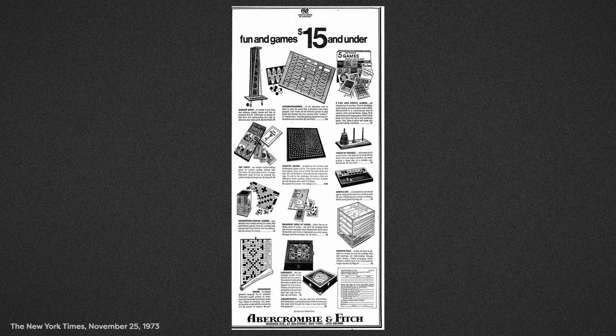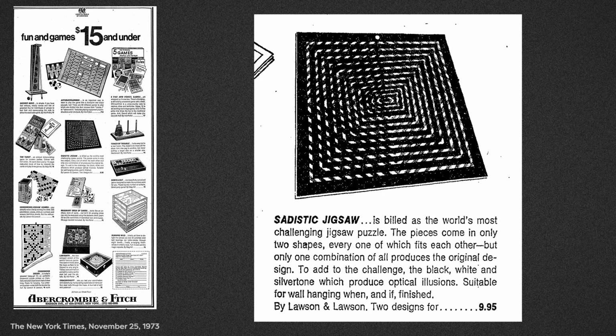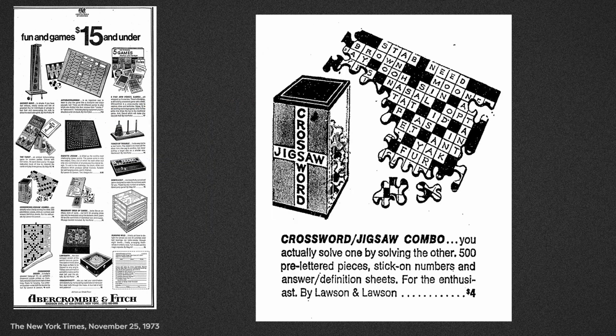This ad from November '73 has a bunch of their products, and it's actually for Abercrombie & Fitch, which is kind of funny, knowing what that company became. We have the Shapeless Patterns Jigsaw Puzzle, which I've talked about on here before in my Rare Puzzles video. This puzzle, I think, is advertising what I have, although the drawing of the box isn't quite what my box looks like.